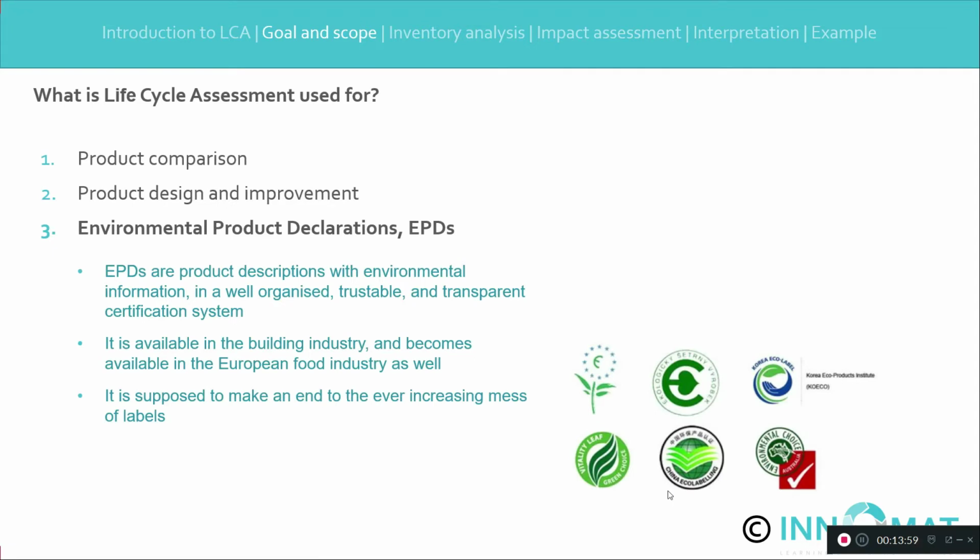Eco-labeling programs like the EU's are increasingly based on LCA. The most reliable and therefore successful eco-labeling system is that of the Environmental Product Declarations, in short EPDs. EPDs are product descriptions with environmental information in a well-organized, trustable and transparent certification system. It's available in the building industry and will become available in the European food industry. It makes an end to the ever-increasing mess of labels.